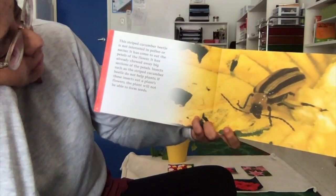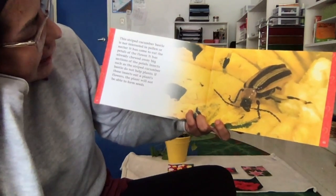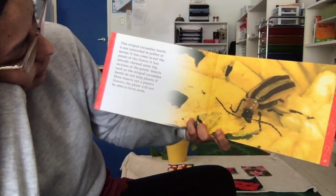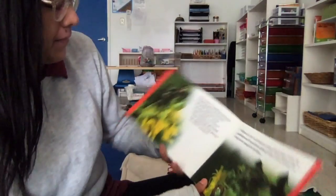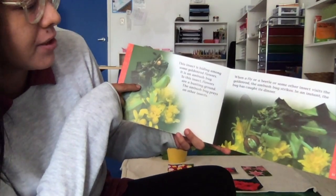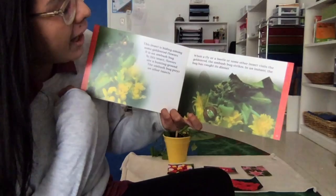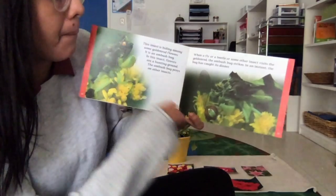The striped cucumber beetle is not interested in pollen or nectar. It comes to eat the petals of the flower. It has already chewed away big sections of the petals. Insects such as the striped cucumber beetle do not help plants. If these insects eat a plant's flowers, the plant will not be able to grow seeds. This insect is hiding among some goldenrod flowers. It is an ambush bug. To this insect, flowers are hunting ground. The ambush bug preys on other insects. When a fly or a beetle or some other insect visits the goldenrod, the ambush bug strikes, and in an instant, the bug has caught its dinner.